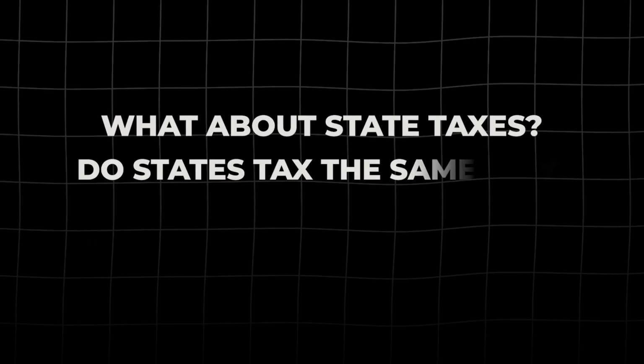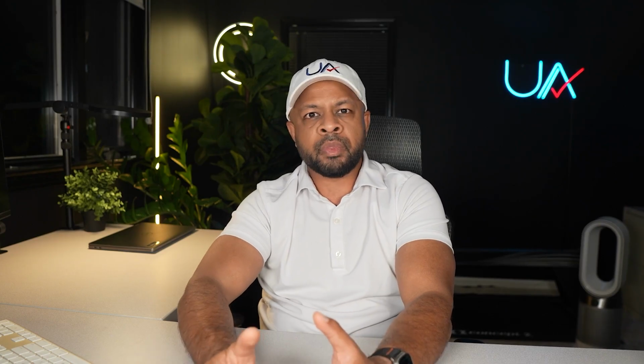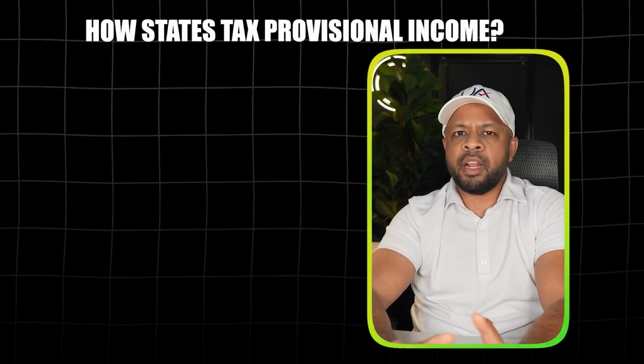Now, that was federal tax. What about state taxes? Do states tax provisional income the same way as the federal government? Well, no, they don't. The provisional income formula used to determine how much of your Social Security is taxed is only used at the federal level. It's an IRS rule. The states handle it differently.